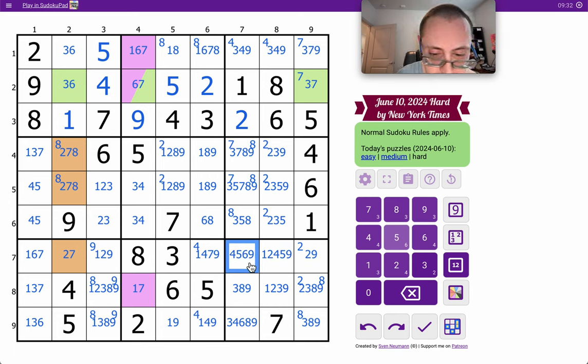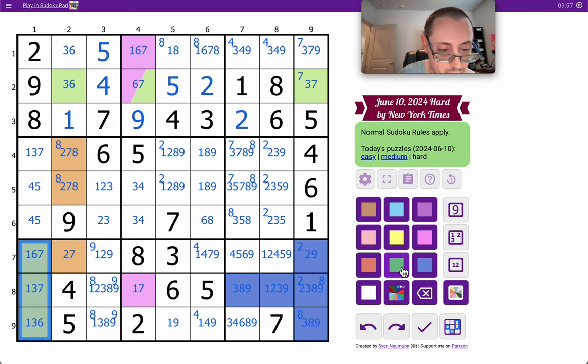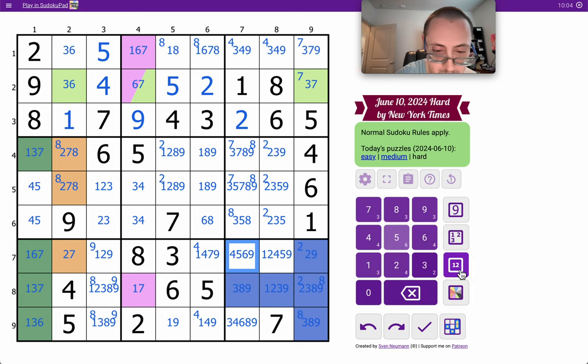Now, I look at 4, 5, and 6. They only appear in those three cells. So, as expected, I've... Yeah, 1, 2, 3, 8, 9. I believe this is a quintuple. Like, that's a quadruple. So, I'm going to argue this one's not 9.